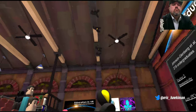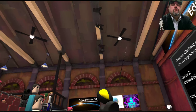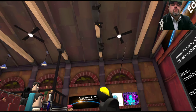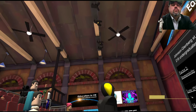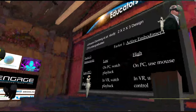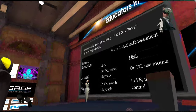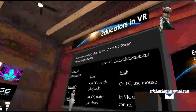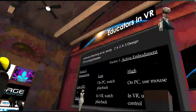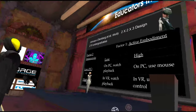219 undergraduates have gone through it. We had two factors, and each factor had two levels. Factor one, active embodiment: you were either catching the butterflies with a net by moving your hand around, either with the mouse or using the hand controller and the Go headset, or you were on a PC just watching playback. If you're in the low embodiment condition, you're just watching the playback on the screen. The second factor was immersivity, and that was either low, being on a PC, or high, being in the Oculus Go VR situation. So low would just be on a laptop PC, and high would be in the Go.